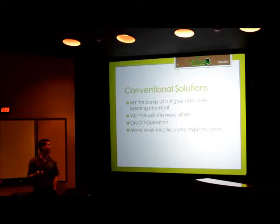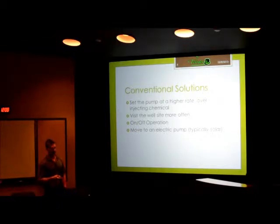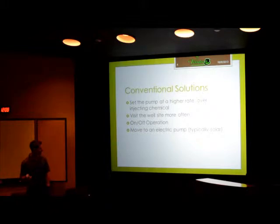Conventional solutions set the pump at a higher rate, injecting more chemical. Let's face it, your operator spends 2 or 3 days trying to achieve 1 liter a day with his existing pump. He gets frustrated, he turns it up, walks away for the next couple of days. Maybe the next shift comes, picks it up, tries to do it again. It's just not achievable, it gets frustrating.